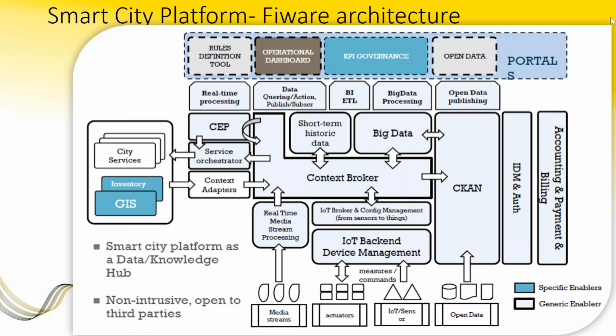And we, as City of Eindhoven, are also on the national scale working on the standardization of the APIs working in between the city services, service orchestrator, context adapters, etc. And we have a working version of this one, and the FIWARE Foundation is very fond of us because we made it work also.